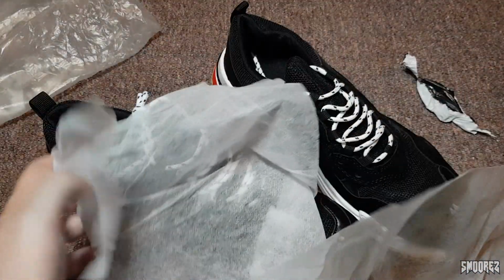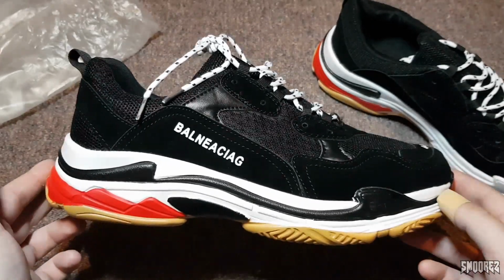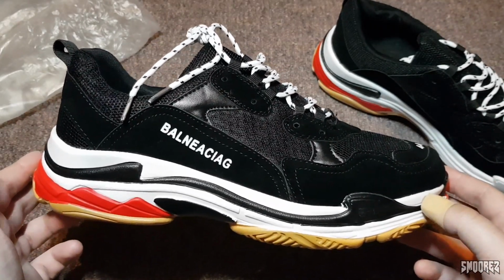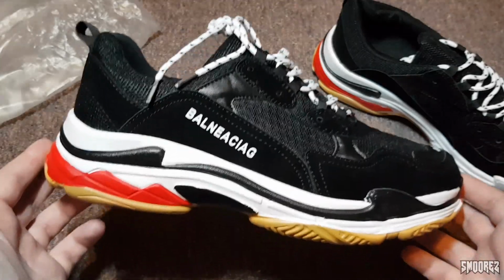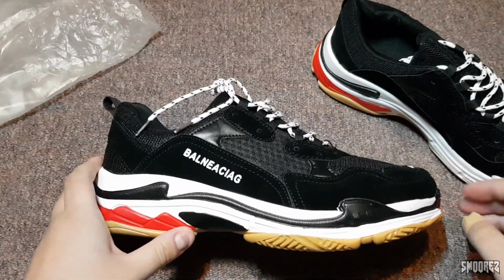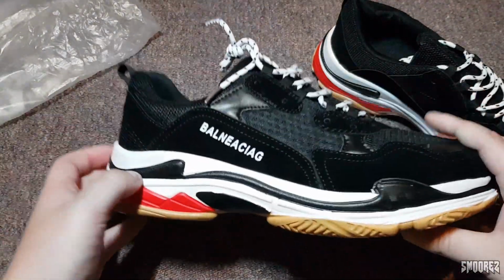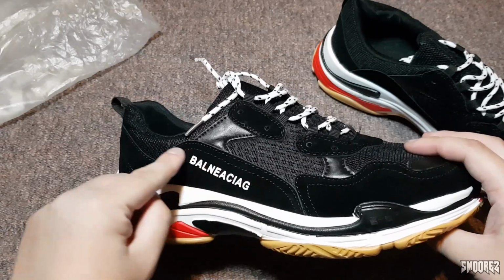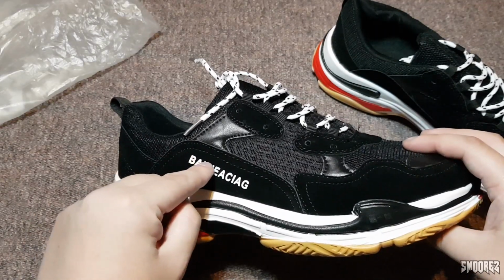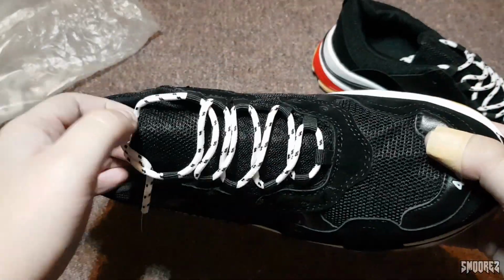Well, this dust bag here isn't a dust bag at all. That's a start. So the first thing that I can see here is that they're not dirty, because the real ones are supposed to be dirtied up and sort of scuffed up. That's how they're supposed to look. So that's the first thing there. As I said, the sole is supposed to be protruding out a little bit more. It doesn't say Triple S here. It doesn't say Balenciaga under here. This is spelt wrong, as I tried to pronounce it before. Balneasiag. There we go, Balneasiag. Get it right one day.